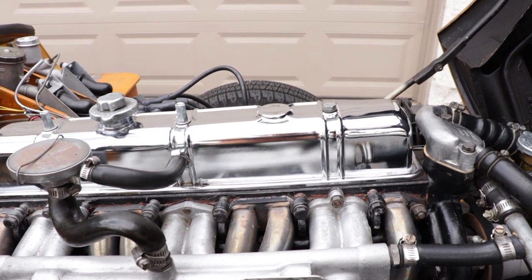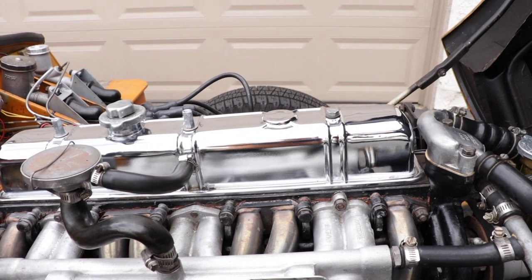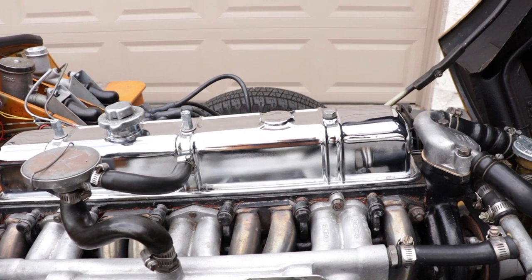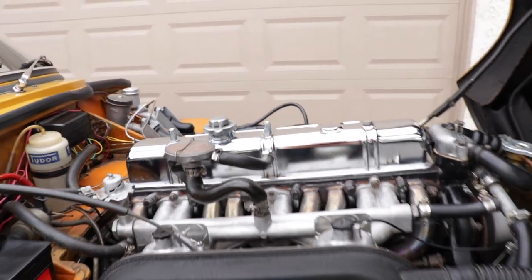Don't have to worry about the stainless steel headers. They look great, sound great, and work great in conjunction with the dual sport exhaust I installed as well. So let's take a look around the other side.